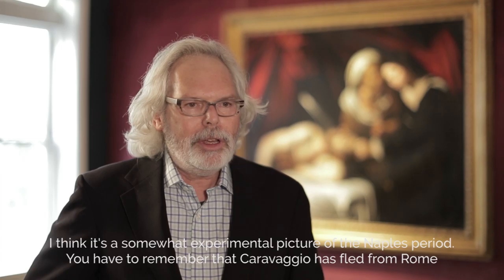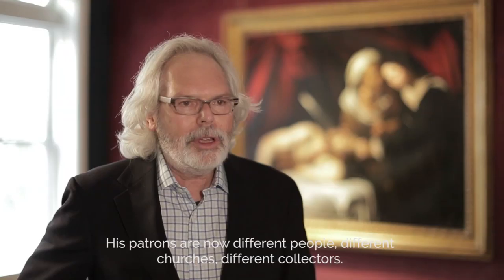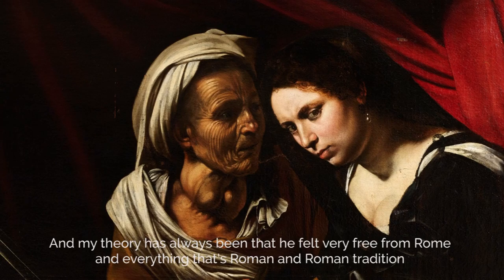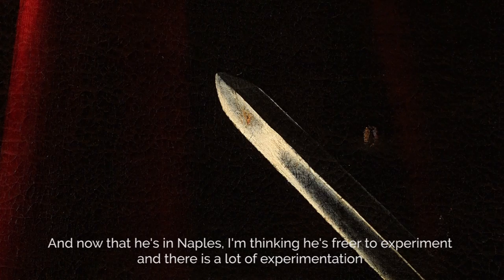You have to remember that Caravaggio fled from Rome after the murder of Tommasoni, and he has a whole new culture, a new audience. His patrons are now different people, different churches, different collectors. And my theory has always been that he felt very free from Rome and everything that's Roman and Roman tradition and the cutthroat competition that there was between him and Guido Reni and other people in Rome. And now that he's in Naples, I'm thinking he's freer to experiment.